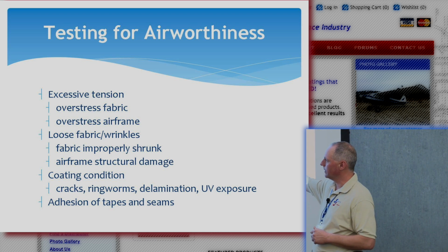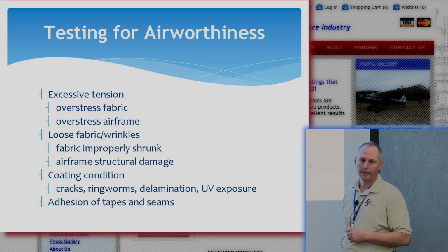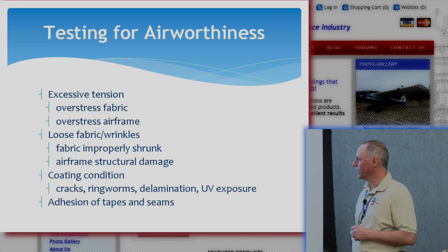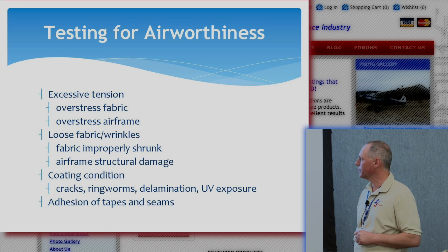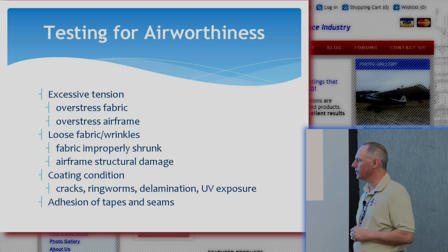Another thing that, if you have loose fabric and wrinkles, that you want to look at is airframe damage. If that airframe's been bent, we could have loose fabric. So, if you got loose fabric, inspect that airframe real carefully. Coating conditions. This is most of what we see, really.